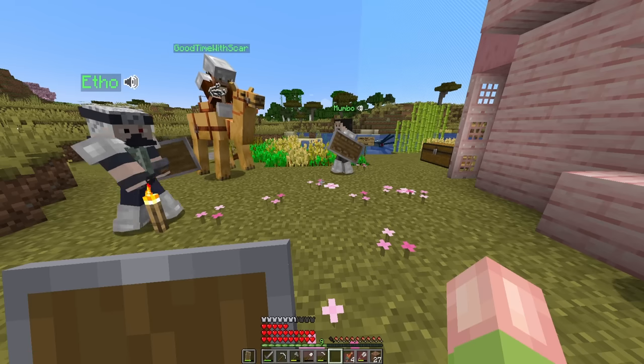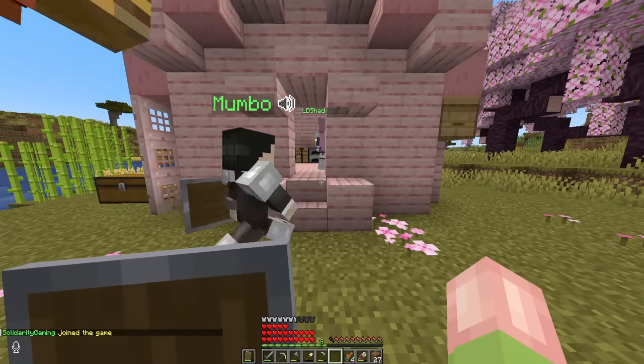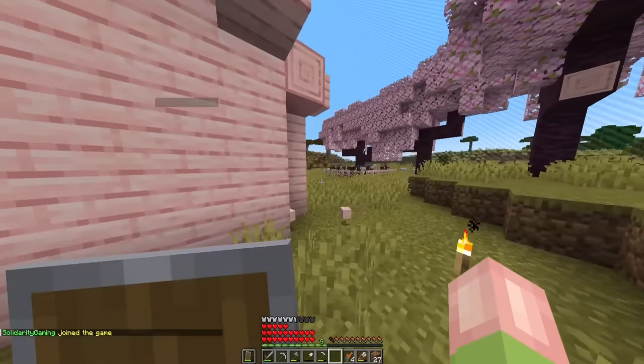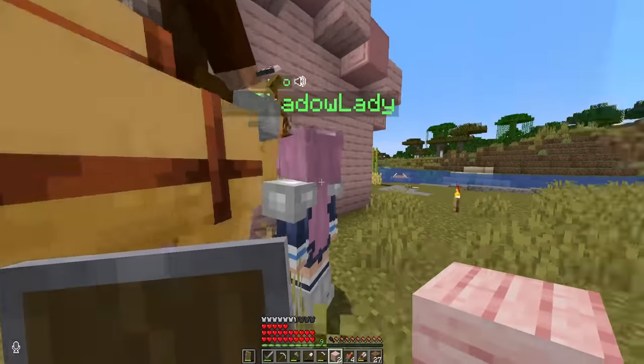High speed cow transport. Wait, oh gosh, guys, what happened? This door. I know this doesn't make sense to you, but this door was not here a second ago. Somebody's installing doors. Was it you? No, I was... somebody was here.